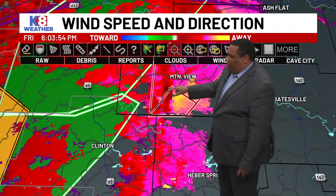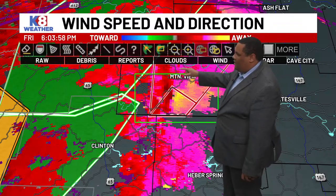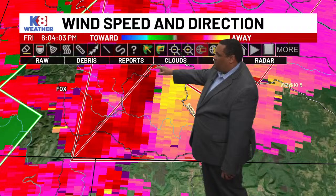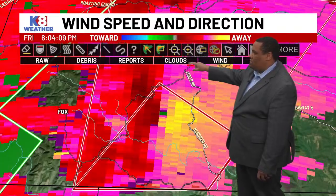The area of rotation is still right there. It's now, wait, no, sorry. I thought I saw something. I did not see anything. We are still watching this. This is the only storm that we're really paying attention to right now, but we should also probably go ahead and look up at Ripley County and Butler County because there's a new tornado warning there as well.